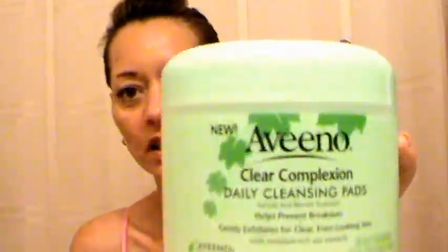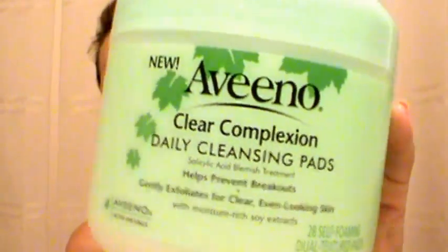I really, really do like these. They have a daily clarifying one. This one is the breakout control one. And they work really good. They're self-foaming, dual-textured pads. So I just wanted to share that with you. I picked these up at Walmart, and I think it was like $6 or so. So this is the first step I take when I wake up in the mornings. I do this, and then I rinse it off.